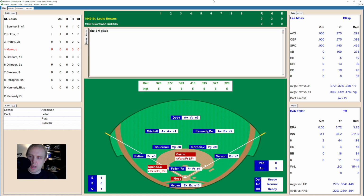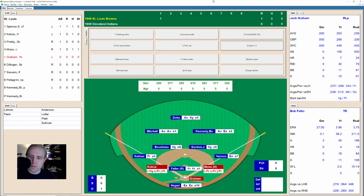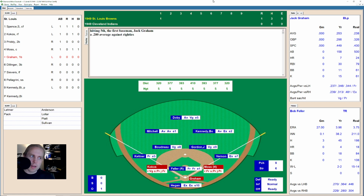Very beginning of this game, there's a ball in there to Les, and there's a line drive to right field, and that's between Gordon and Vernon for a base hit, and Kennedy comes up with it, 1 run scores, and then Kokos has to stop at third. Interesting that they stopped him instead of sending him. I would have tried to send him there, looking at how fast he is. So it's a 1-0 lead here for the Browns.